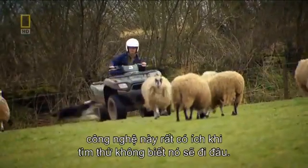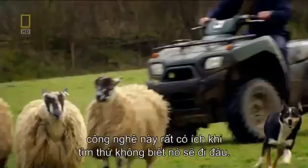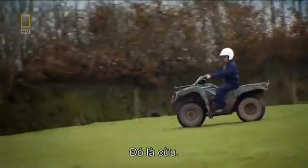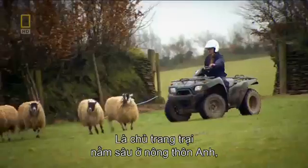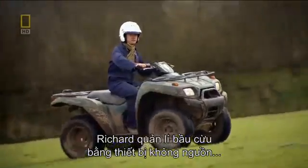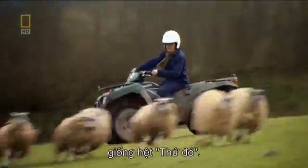Funnily enough, spybug technology is useful for sorting other things that don't know where they're going. Sheep. Here at a farm deep in the British countryside, farmer Richard Webber manages his flock with a passive device, just like the Thing.